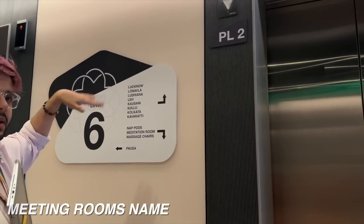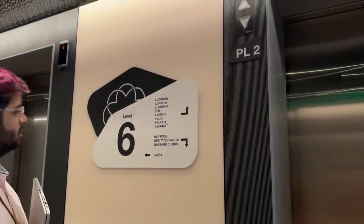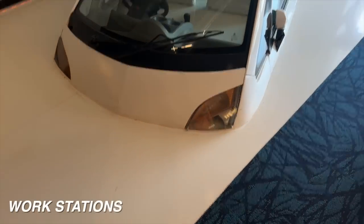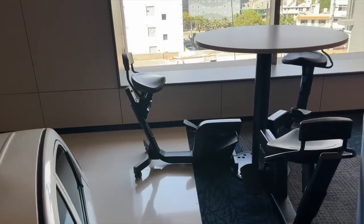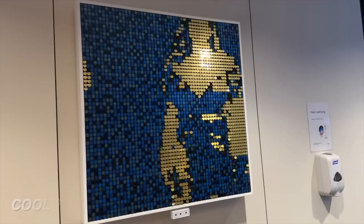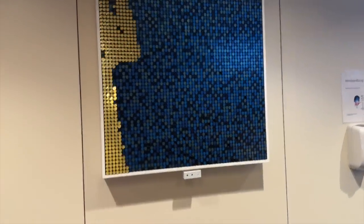So yeah. Alphabetically started that from the first floor. Oh. So A, first floor pe A say, okay. Then so Lucknow, Lunavla, Ludhiana, all of that. It's just half a car. And then you can actually work out while working. It's sensor. Because you, oh my god. Sensor.